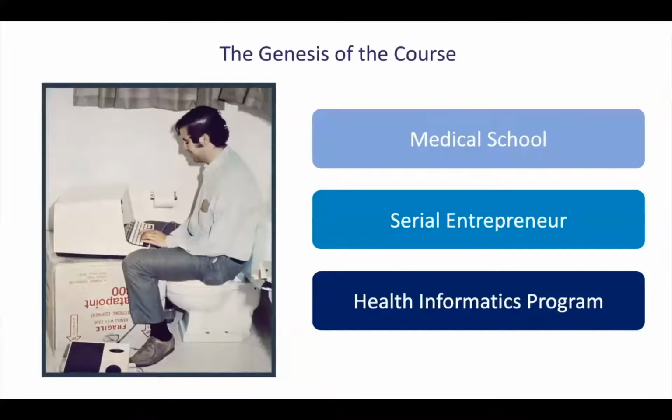Well, I suppose this course is the inevitable result of what happens when universities think a bit outside of the box. Back in 2007, I had completed a career which began in medical school. There's a picture of me in medical school where I developed an early EMR. That led to my becoming a serial entrepreneur, started several health IT companies, the last of which was started at Georgia Tech's incubator. And when it was acquired, Georgia Tech reached out to me and said, we'd like to create a health informatics program. Would you come here and help us do it?